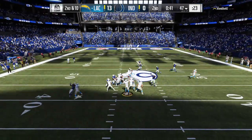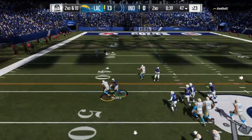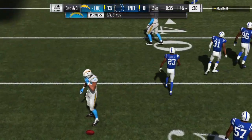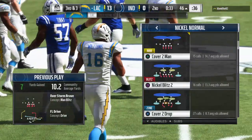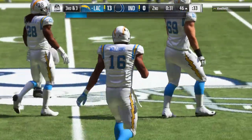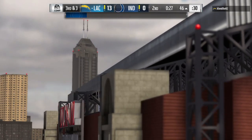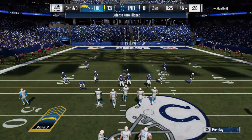To throw on 2nd down. Rivers over the middle. He's got Tyrell Williams. And he'll take it down shy of the 45 at the 46. The reception good for 7. It's 3rd down. Good throw, good catch, but I really like the route. The drag and being able to run away from defenders, hard to stick with them for that long.